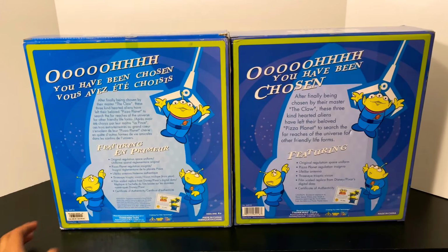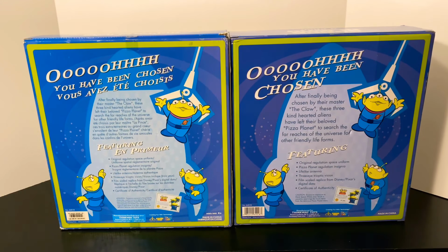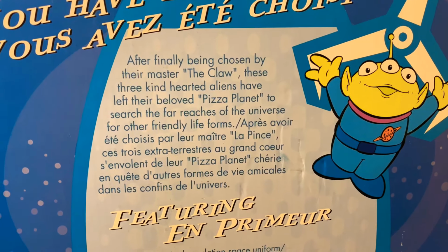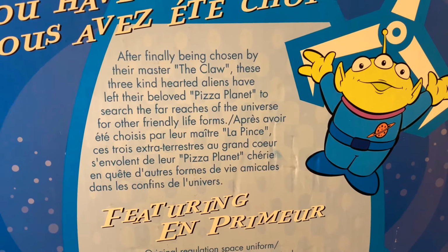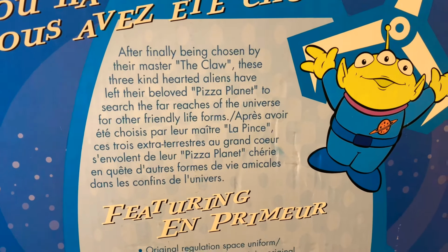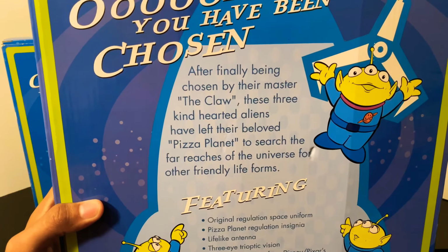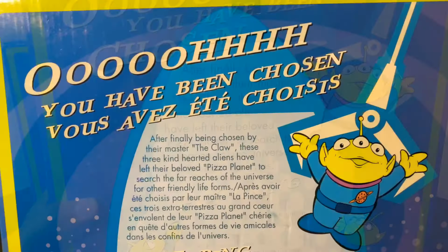On the back, it's very interesting also because, like I said, mine seems to be English and French translated, but on the Signature line it's just English. So I don't know why mine's like that. After finally being chosen by their master, the Claw, these three kind-hearted aliens have left their beloved Pizza Planet to search the far reaches of the universe for other friendly life forms. So that's cool. It's definitely straightforward.